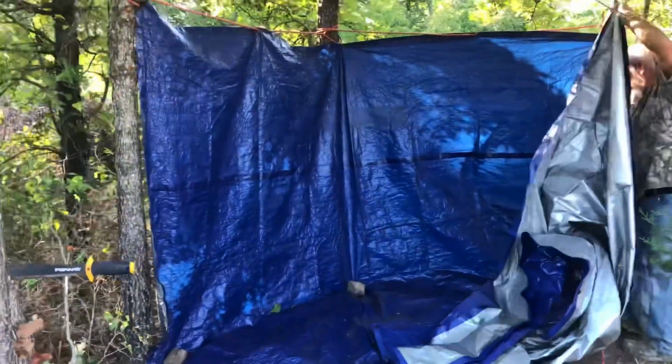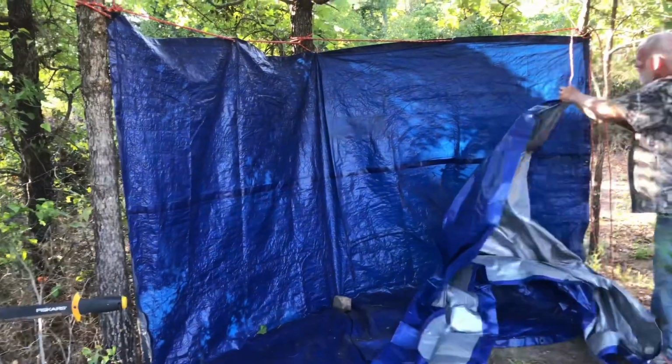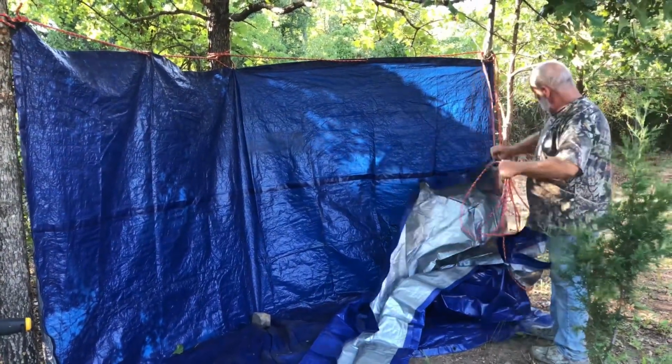Progress being made. There's 1 tarp up. Getting ready to add a 2nd tarp here. We'll have an enclosed room. Nobody can watch our naked butts while we're showering.